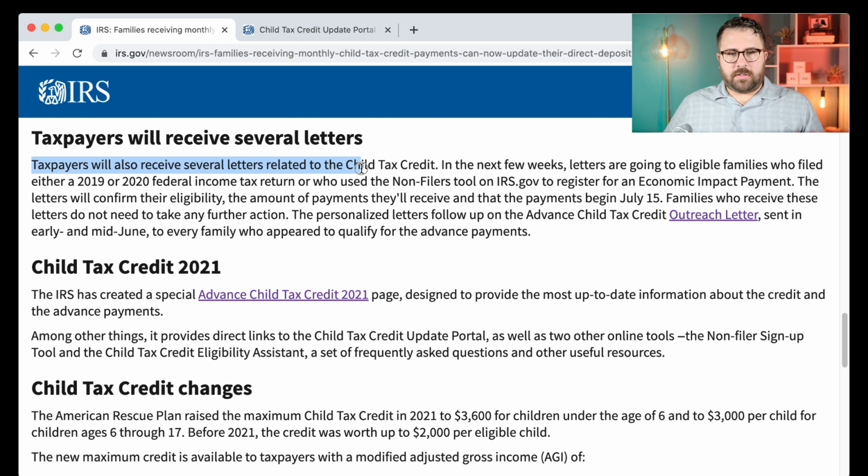Taxpayers will also receive several letters related to the child tax credit going to eligible families who filed either a 2019 or 2020 federal tax return or used the non-filers tool. Letters will confirm eligibility, amount of payments received, and that the payments begin July 15th. Families who receive these letters do not need to take any further action. This is a follow-up to the outreach letter.